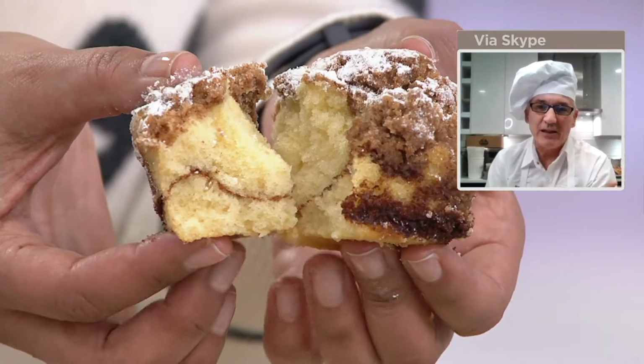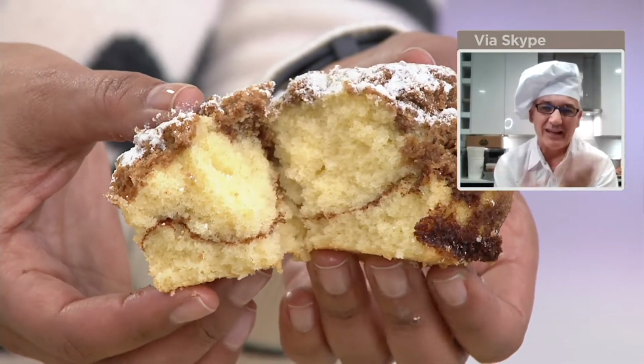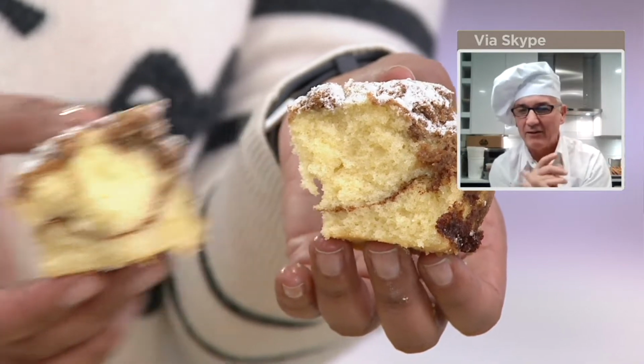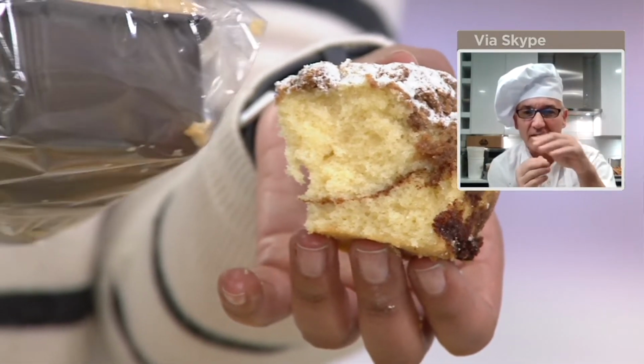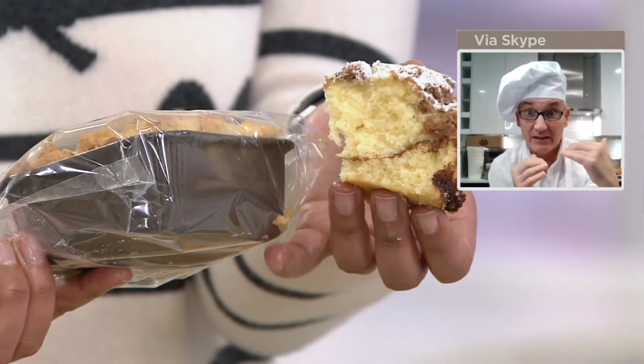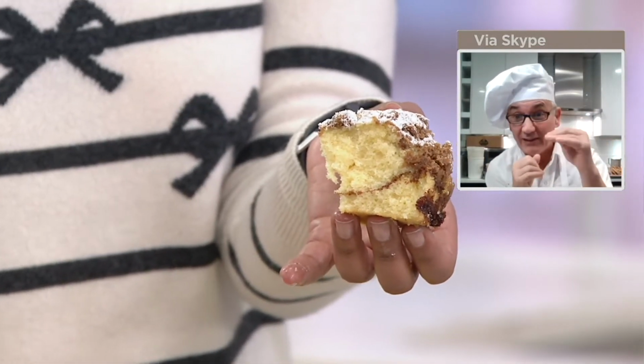But what you're seeing there also is process and method. The recipe is only half the battle. It's how we make it, and it's the first layer of pudding cake, then the smiley face of the makings of our cinnamon roll filling, then another layer of cake.